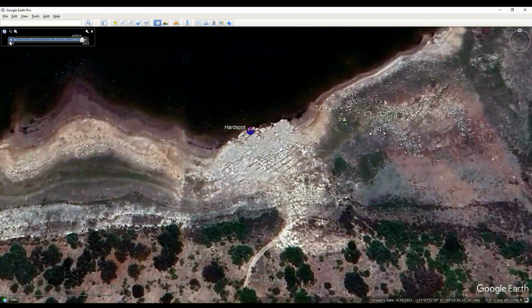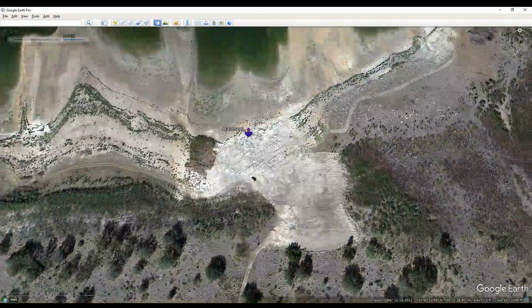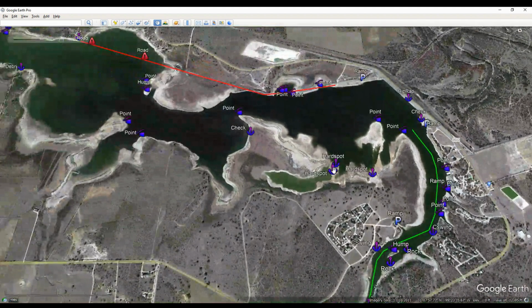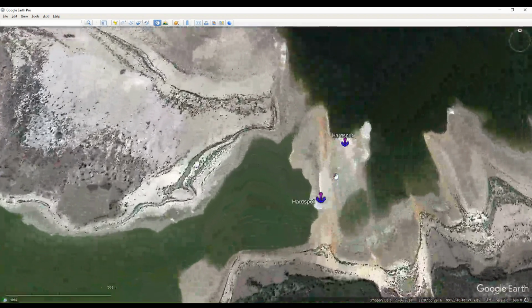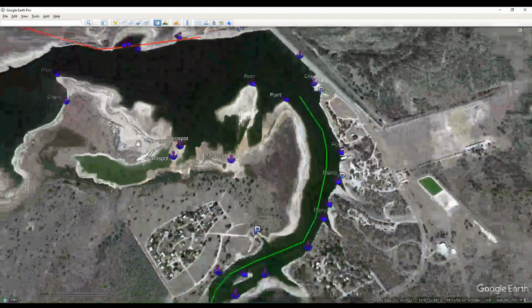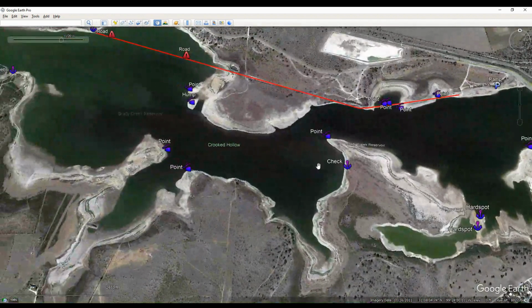All right, so let's draw this back to 2011. And let's keep moving on. We're gonna pull this back over here and take a look at some of these other things. So again, a couple more spots just like we looked at earlier, just some really good hard spots that are out here off the outsides of these flats. Could be pretty good, could be pretty productive during certain times of the year.